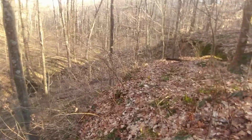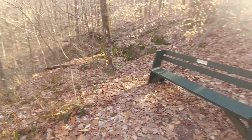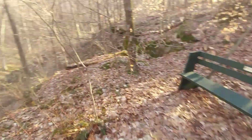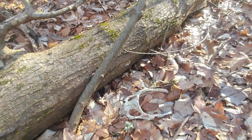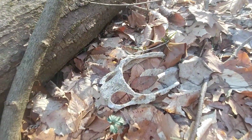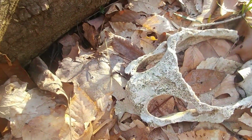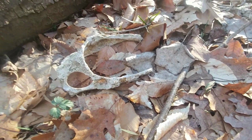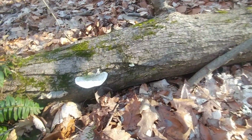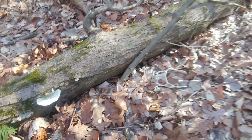Back up this way, there's a nice place to sit. Right here, I want to show this to you guys real quick. It's a bone. What kind of bone, I have no idea. I just know it's been there a long time. Life and death in the forest, right?